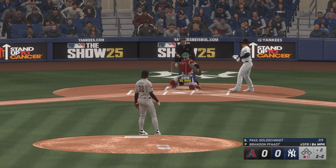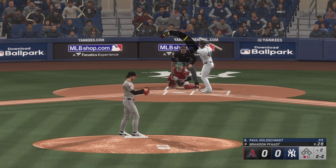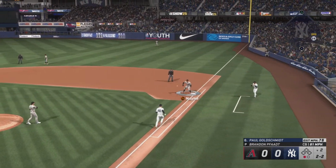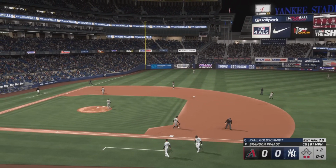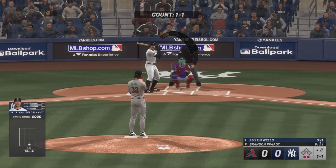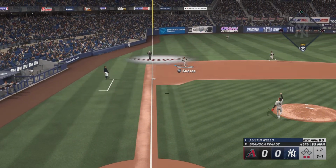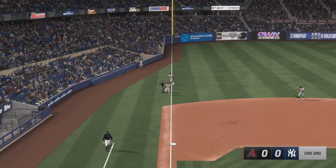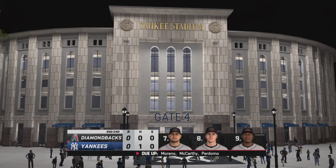That misses, and it's 2-2. Right back to him on the mound. In plenty of time to first, and that quickly 2 away. The catcher, Austin Wells. Here's the Yankees catcher now, Austin Wells. Swing and a ball popped up. Suarez under it. And that is that. Down in order go the Yankees. We'll move to the third with no score.